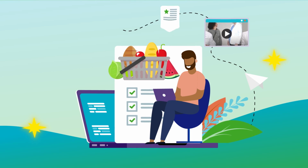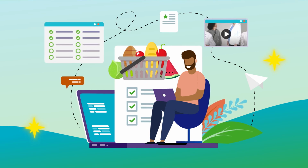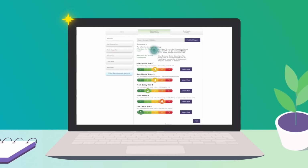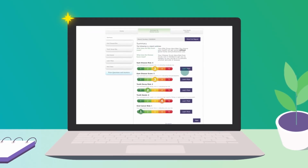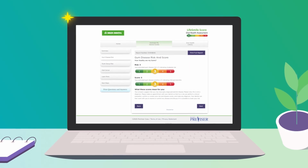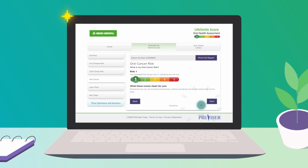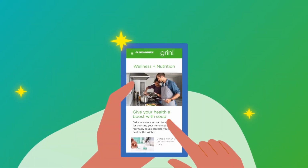With a variety of wellness resources, you can find more ways to protect your teeth. Wondering if you're at risk for gum disease, cavities, or oral cancer? Try a personalized assessment. You'll learn your score for a variety of dental risks and can discuss with your dentist at your next visit. And that's not all.